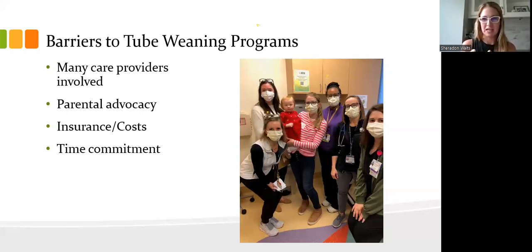But the Heart Center was saying, but can we give her a little bit of time to work with this tube weaning program? And Callie, the nurse practitioner, is like, can you give me some allotted time to work with this tube weaning program? And the Heart Center saying, well, is this cost effective for us? So truly getting the team together, and sadly, but true, proving that it was worthy of us doing, was a big problem, a big barrier in the beginning to starting the program.